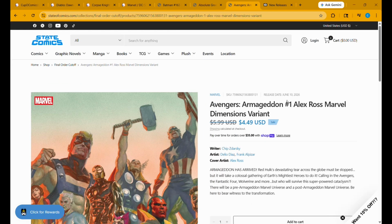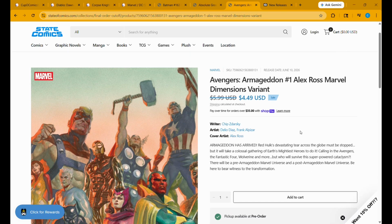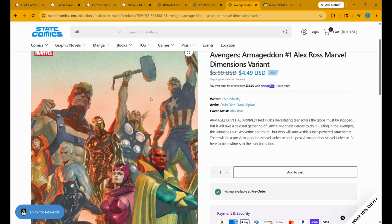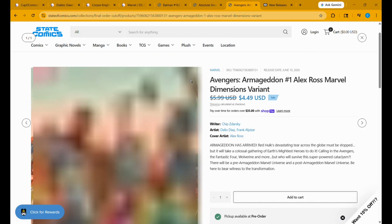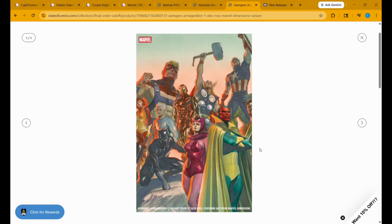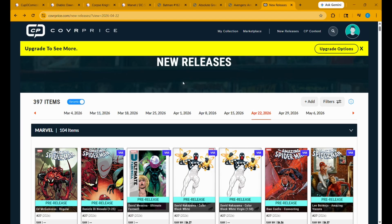Last up, we have the next, I guess you call it, next big Marvel event. We have Avengers Armageddon #1. This is the Alex Ross Marvel Dimensions variant. All right. So cool variant here. Alex Ross on the cover. Very cool. All right, guys, let's get into the rest of the books coming out this week.